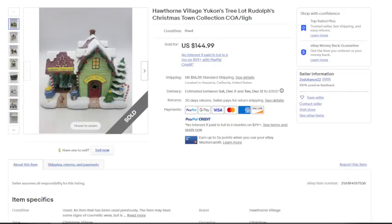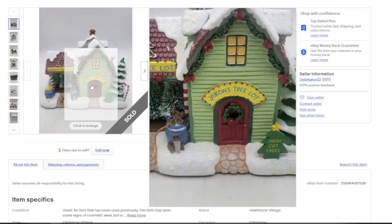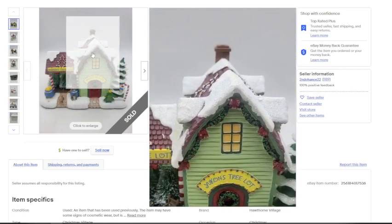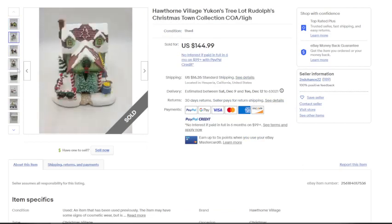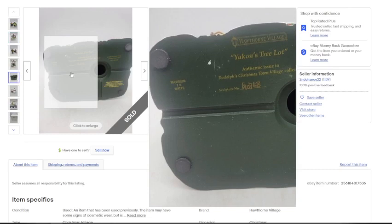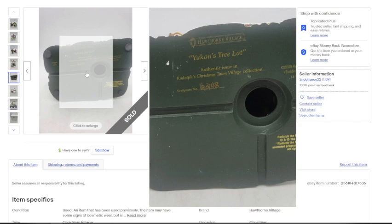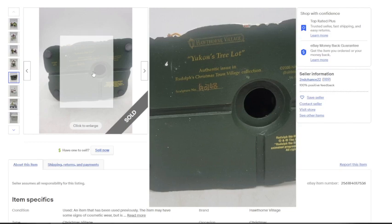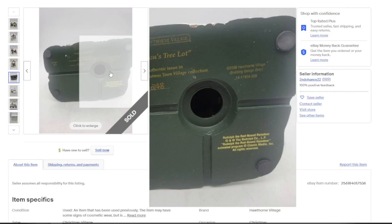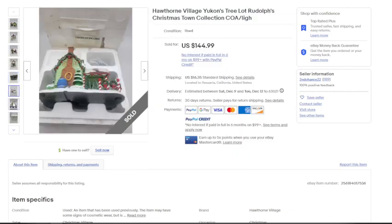Moving on to the next piece, we have a Hawthorne Village, Yukon's Tree Lot, and Rudolph's Christmastown collection with the certificate of authenticity. Go ahead and show you some of the pictures to show you what this one looks like. It honestly looks a little cheaper made, but I can't tell for sure if it's plastic or a heavier material. But on the bottom, as you can see here, it says Hawthorne Village, Yukon's Tree Lot, authentic issue. It does have a sculpture number on it. It's from 2006, and it's got the Rudolph copyright down there. So just kind of an idea what to look for.